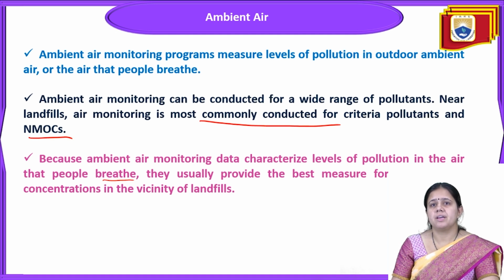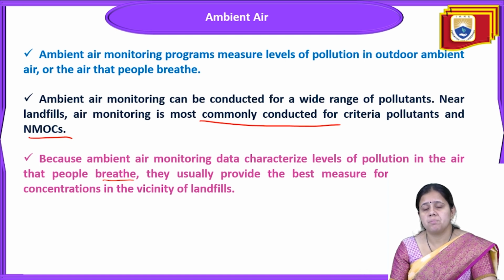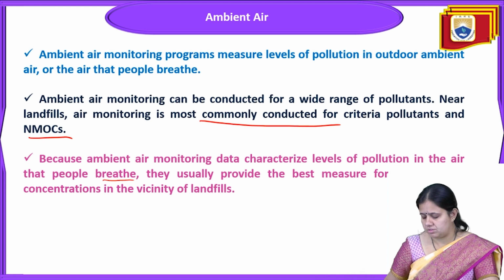So this is about ambient air quality. Ambient air quality monitoring programs measure the level of pollution in the outdoor air where people are breathing. This monitoring is conducted for a wide range of pollutants near the landfill, and is most commonly conducted for criteria pollutants. Criteria pollutants are those responsible for air quality, like SOx and NOx. The ambient air monitoring data characterize the level of pollution in the air where people are breathing, because they usually provide the best measure of air exposure concentration in the vicinity of landfills.